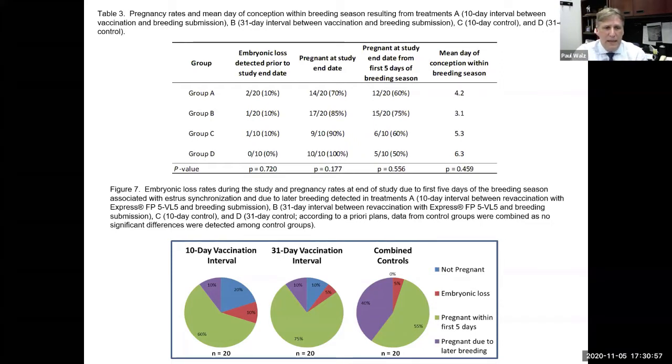And so group A there that you see here at the very top, group A is a group that was administered that second vaccine at 10 days prior to breeding. Group B were the controls. Group C were the group that received a modified live vaccine at 31 days prior to breeding.